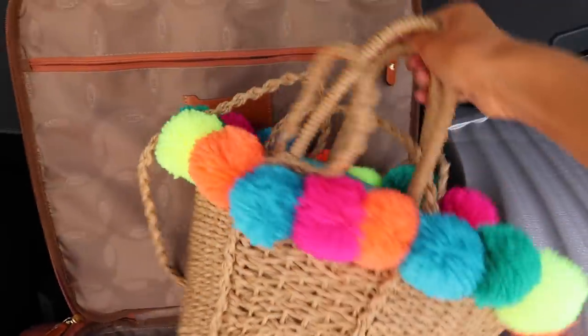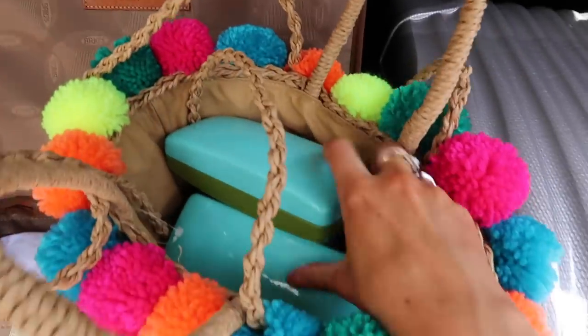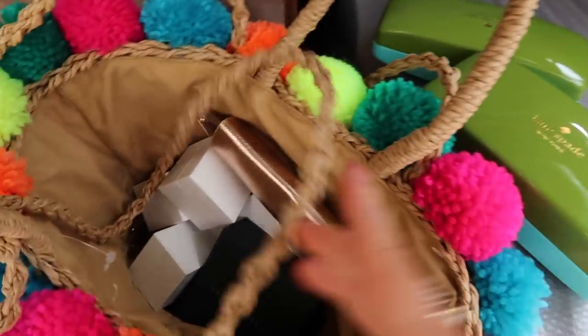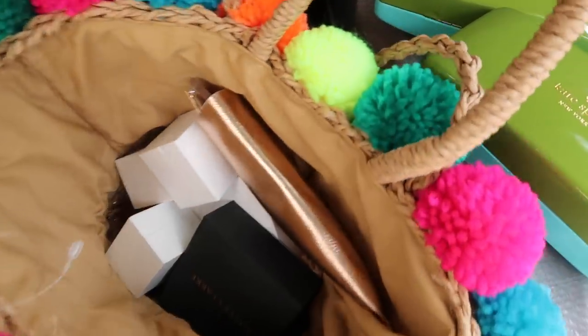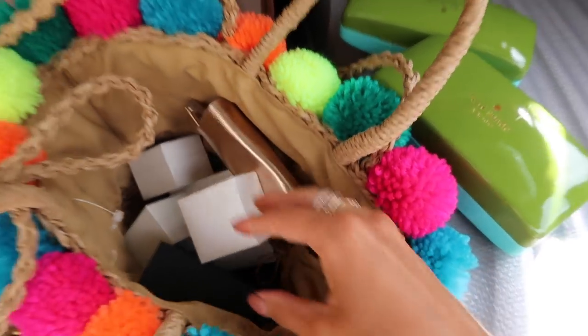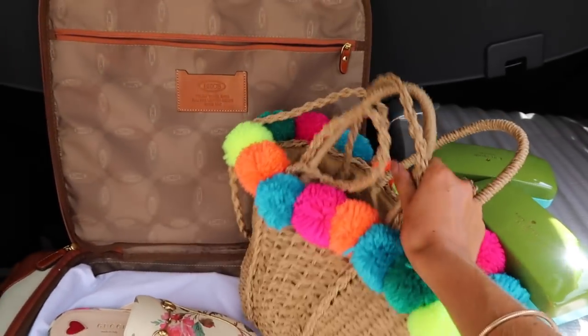I also put all of my accessories in this bag here, so they're easy to get to. I've got a couple of pairs of Kate Spade sunglasses and all my jewelry. I've got my Pandora jewelry boxes. So it's really easy for me to see everything when it comes to getting changed.